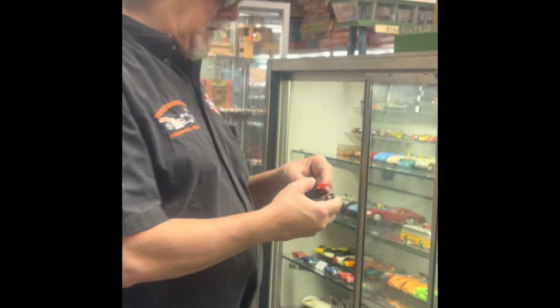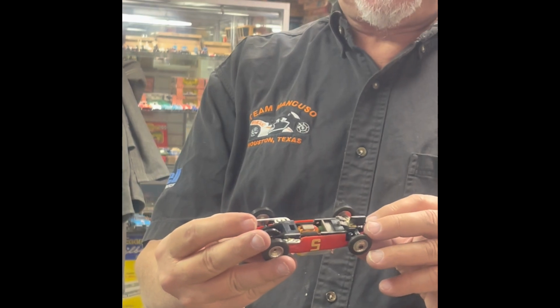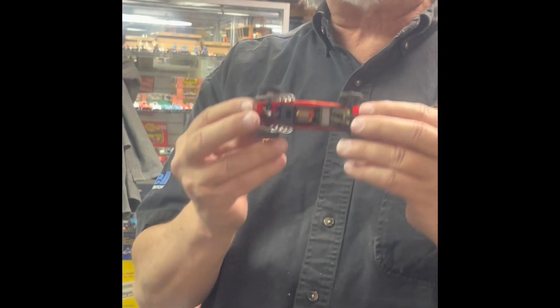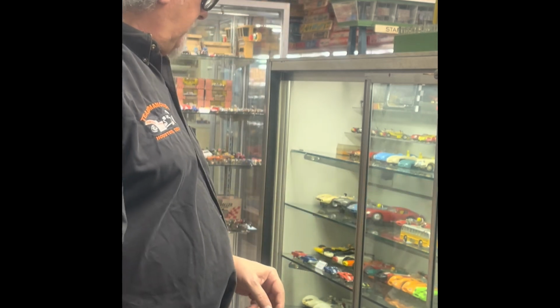Here's a rare one. There's a 1/32 scale Ferrari Sharknose. There's its chassis. They're sort of similar to the VIP. When they came out in 1/32 scale, I think they sort of copied the chassis of the VIP.